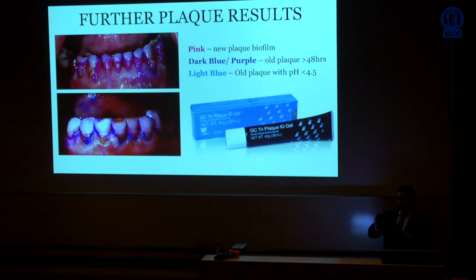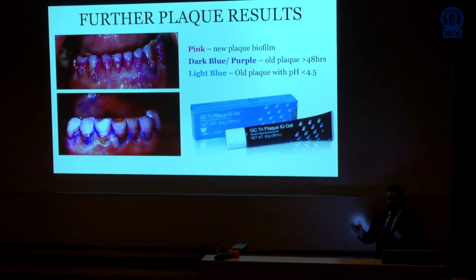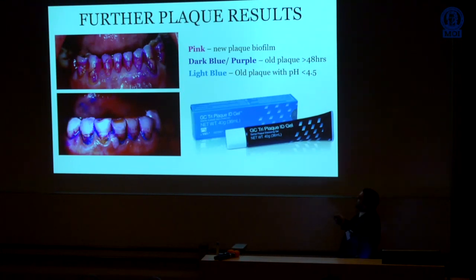Everyone's bleeding on probing and plaque index did not increase throughout the whole study, except for two patients, and that it steadily increased. So every single time it increased, so therefore it skewed the results. So perhaps statistically we need to think about a different way of evaluating that. So these are the actual two patients that were quite bad.